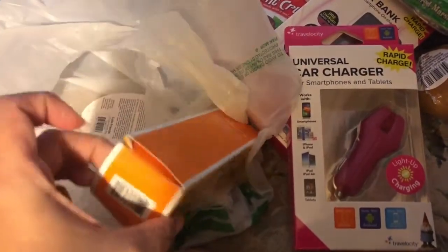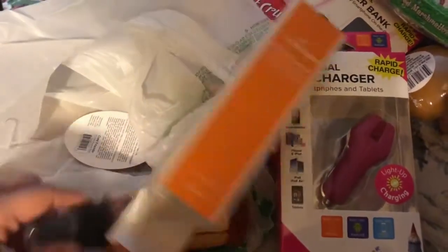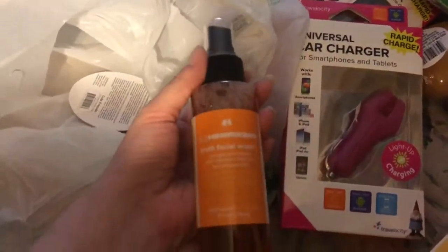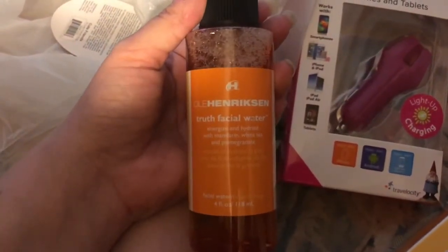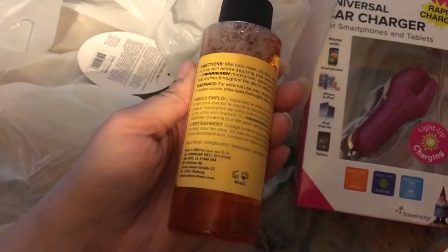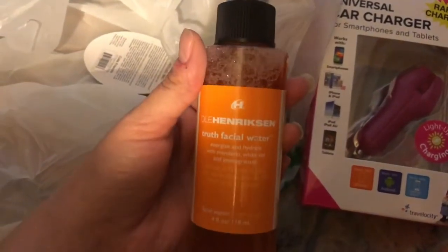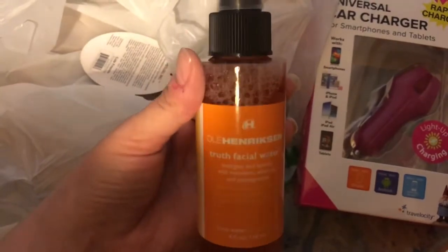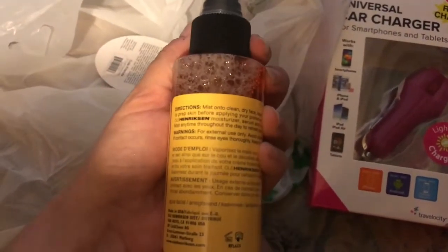It's actually a mist. It's a facial mist. Try and get this to focus. Okay. It's energized and hydrate with mandarin, white tea, and pomegranate, and it smells amazing. So basically, you wash your face, and you can spritz this onto your face, kind of like a pre-moisturizer, and then you can put the serum on with it, which I'm super excited about.